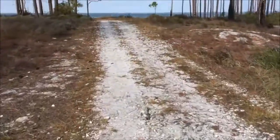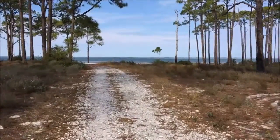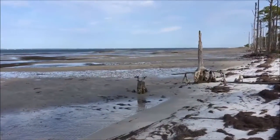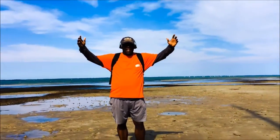Now, I love a great hike, and these trails were wide, easy to maneuver, lots of space. The sand was a little soft, so watch out for that. During low tide, I was able to get out on the bay, right onto the water, and it felt great.